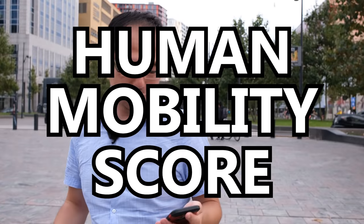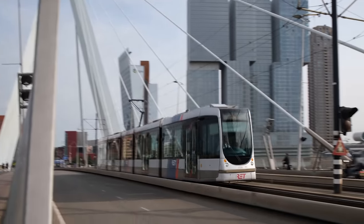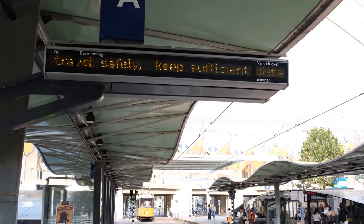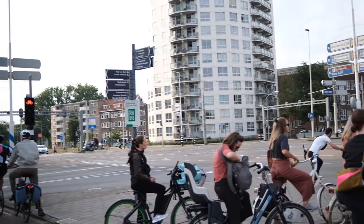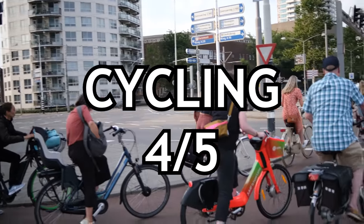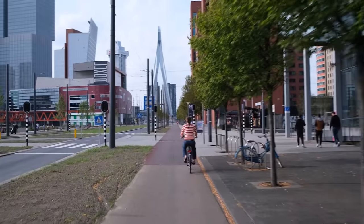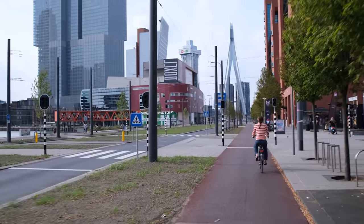And we are now ready to give this city a human mobility score. So for transit, I'm going to give this city a 5 out of 5 because the trams are really king here and you can see it through the street design. For cycling, a 4 out of 5, which is a bit low for a Dutch city, but I think it has taken a hit because of all the large buildings here. It just doesn't feel very human scaled, especially if you're moving on a bike.